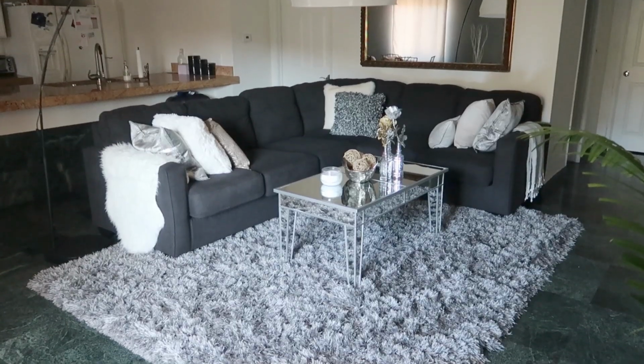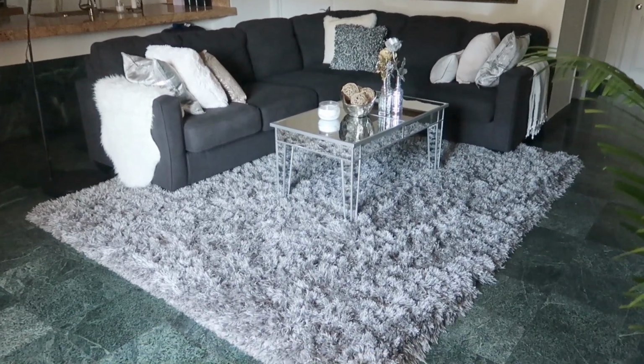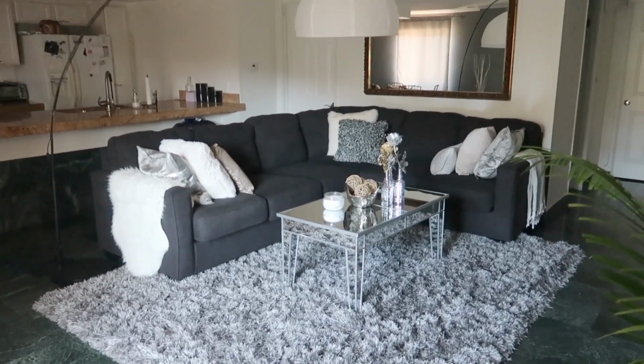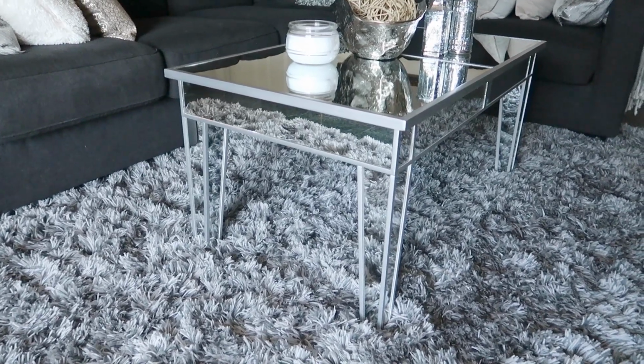So Living Spaces for big furniture, big ticket items like a couch. This rug that I have right now is from Rugs USA and it is so amazing. I'm obsessed with it. It is this really thick shaggy carpet, I want to say the shag is probably like 3 inches thick, deep. Oh my gosh, I'm in love with it. You step on it and it's just like pillows under your feet.